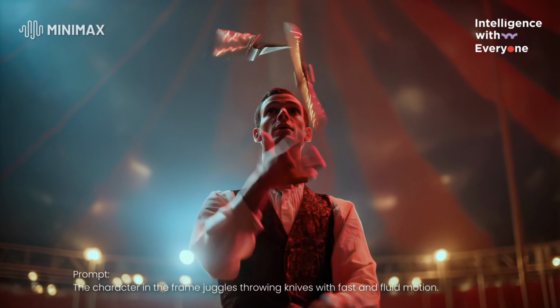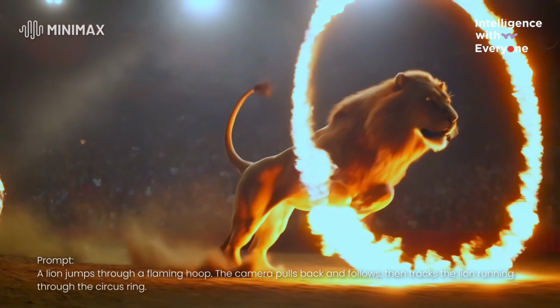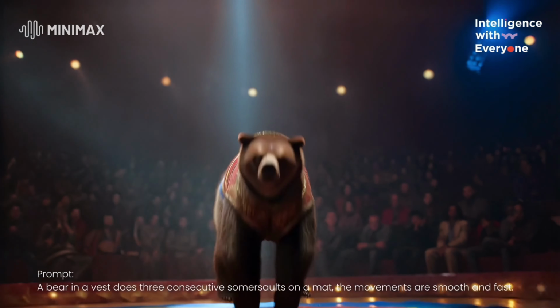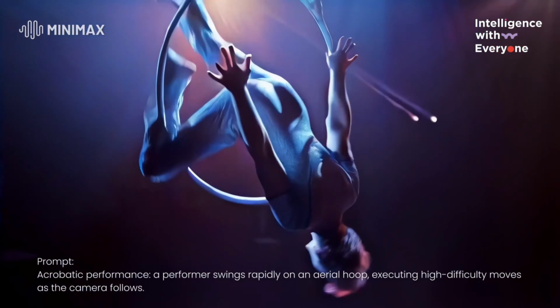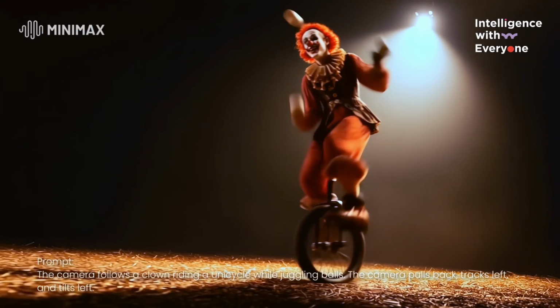Minimax released the Hailuo 2 video model, which is a direct competitor to Veo 3 by Google. By the end of the video, I'll show you different kinds of prompts testing videos that will test whether this new model is good or not. This model is generating seriously good videos, so we have to see what this new Minimax model can do.